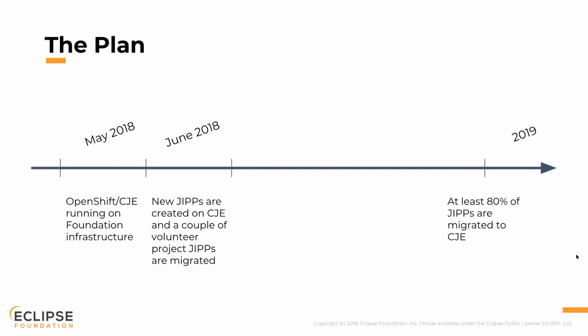We expect to make those experimentations early during the summer, and then ramp up the migration, where we will actively reach out to projects to find a date that is convenient for both the project and us to do the actual migration to the new infra.